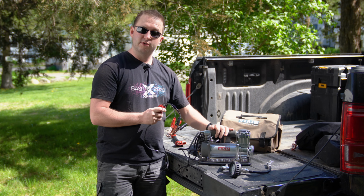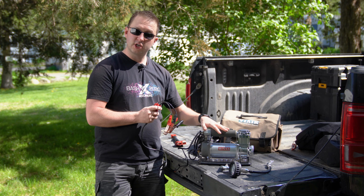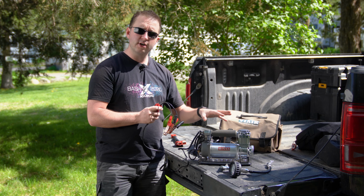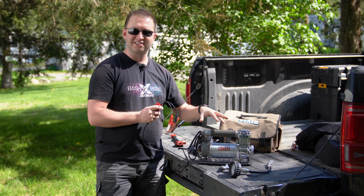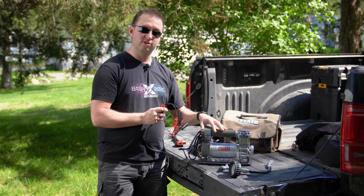I would really recommend having one of these. Oftentimes, if you have a larger vehicle, like a motorhome, for example, you may find that the air pumps at gas stations can't actually get a high enough pressure for what you're going to need on your vehicle.